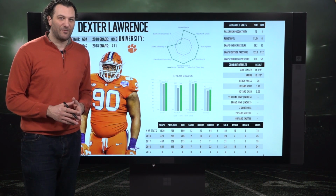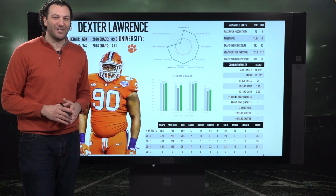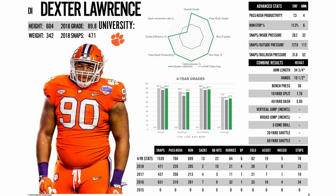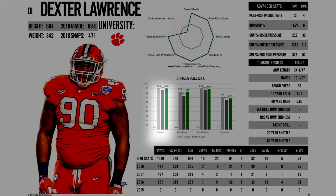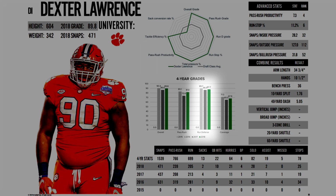Let's dive into it a little bit further, starting with the PFF Draft Guide, all a part of your PFF Edge or Elite package. We see the player profile for Dexter Lawrence. 3 years at Clemson with very good overall grades, 90, 86, and almost 90 once again as a true junior. The run defense grades, as expected, mid to high 80s right there.